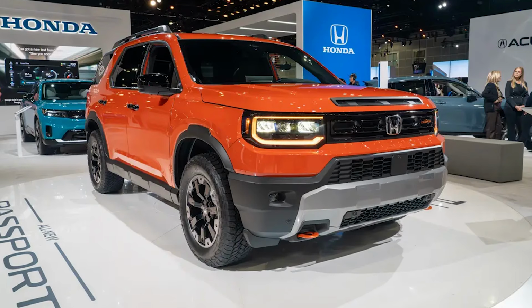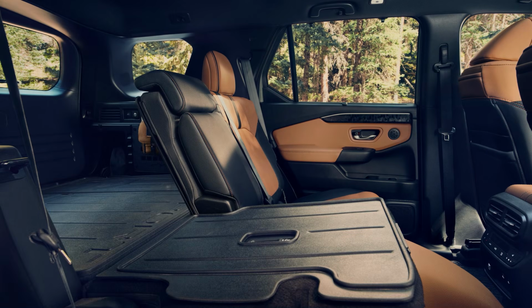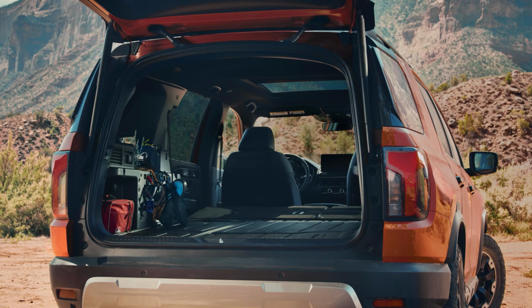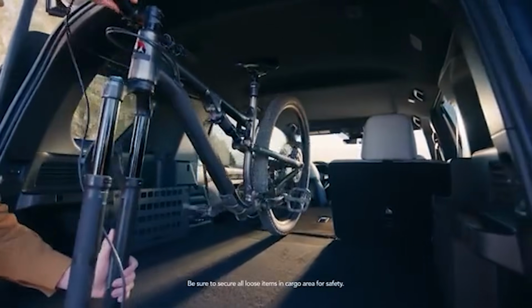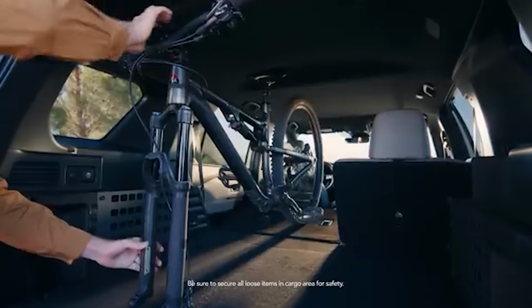Space is another clear highlight. Thanks to a longer wheelbase, rear seat legroom increases by 1.3 inches compared to the previous generation, and cargo capacity grows as well. Behind the second row, there's serious hauling ability, 44 cubic feet, which is enough space to fit 16 carry-on suitcases, and up to 38 with the seats folded flat. That's impressive in this class and reinforces the Passport's practical mission.